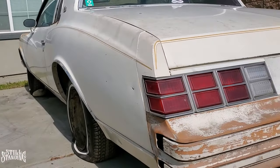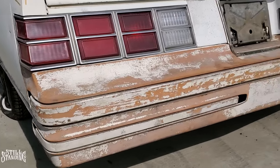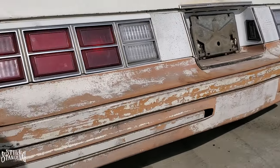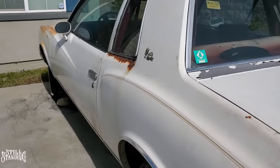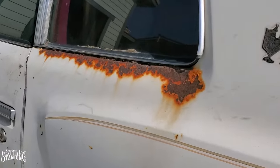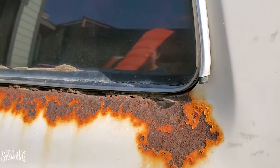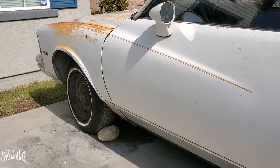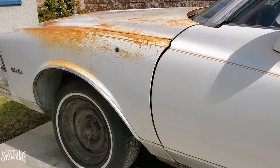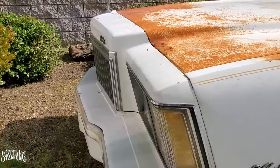So there it is. Bumper needs some work. Needs some work, but the whole car needs some work. Looking pretty good. Right here has that damage, all that rust. Looking pretty good. The doors do need some pin and bushing replacement.